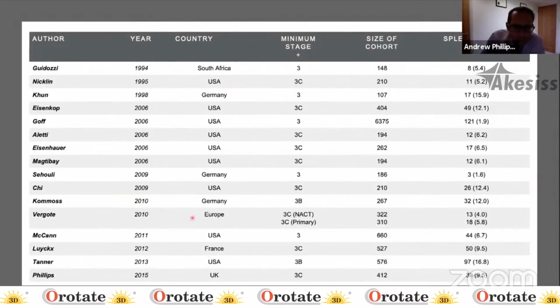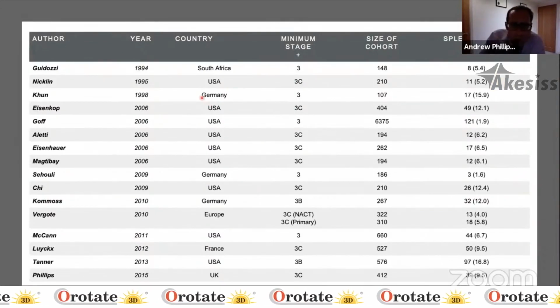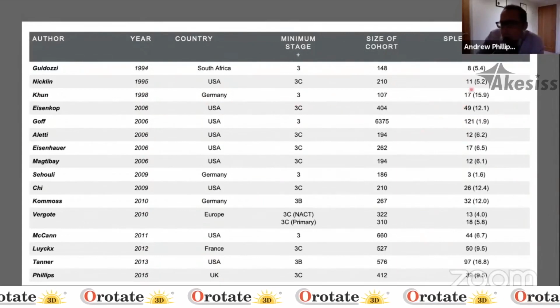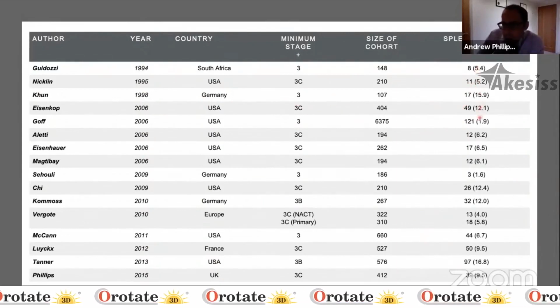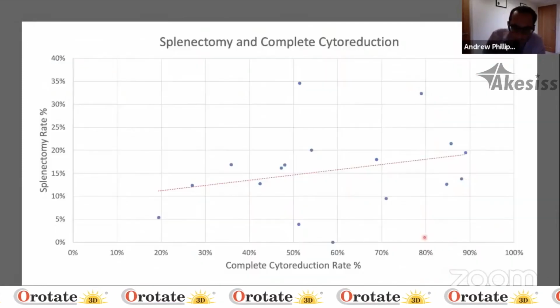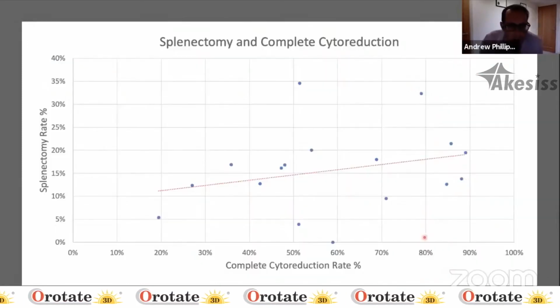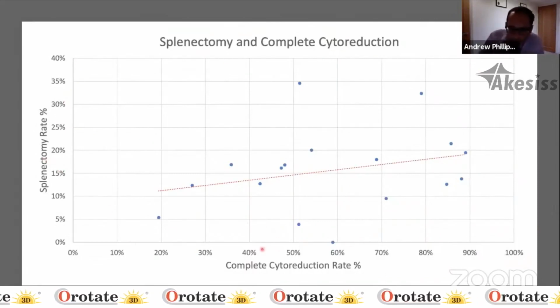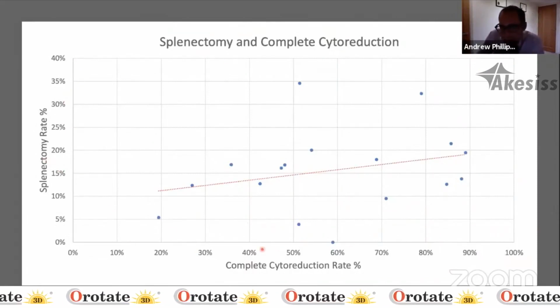So this is part of a slide looking at the performance of splenectomies, and splenectomy is a really good judge of surgical assessment, I think. You can see that the percentage of splenectomies performed across these cohorts varies widely, and that's what I've put in this graph, plotting splenectomy rate up the side and complete site reduction rates along the bottom. And you can see some interesting things.